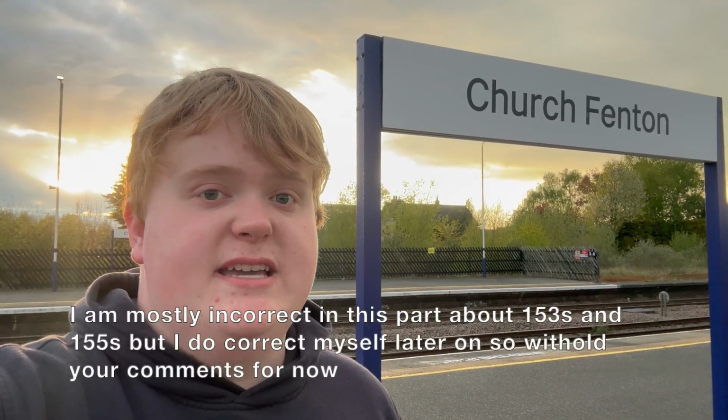So, I'm at Church Fenton. The reason why I've come here is not just to tick it off as a new station, but also to get a new train that I didn't get when I was in Leeds earlier in the month. And that is the Class 155, which is pretty cool. I think it's kind of a bit of a rare train. It's basically two Class 153s stuck together. And I've heard it's the reason why Northern doesn't operate many 153s these days, because a lot of them got converted into 155s.